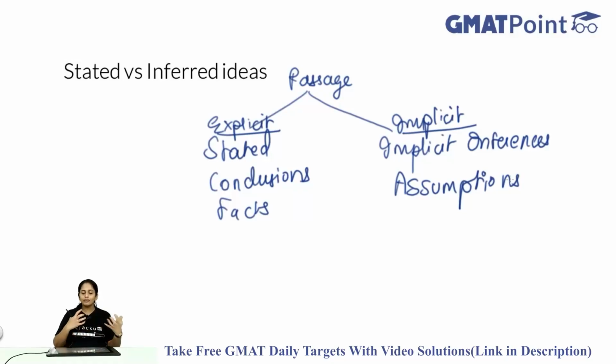So in all of these cases, what am I doing? I'm giving explicit facts, an explicit conclusion, and based on those same facts, I can make other inferences. I can see the gap between the conclusions and the facts and say that to reach from the facts to the conclusions, I need the following assumptions. So there are the parts which are given in the passage, like conclusions, facts, arguments which are explicitly stated, and then there are implicit parts of the passage, that is other inferences that can be drawn from the passage, assumptions that the author has made. All of these are not directly stated.